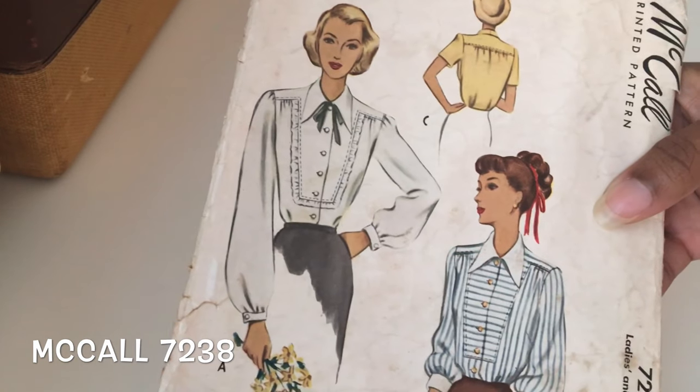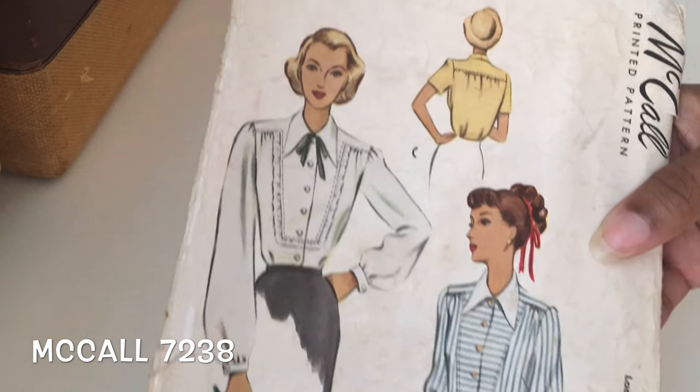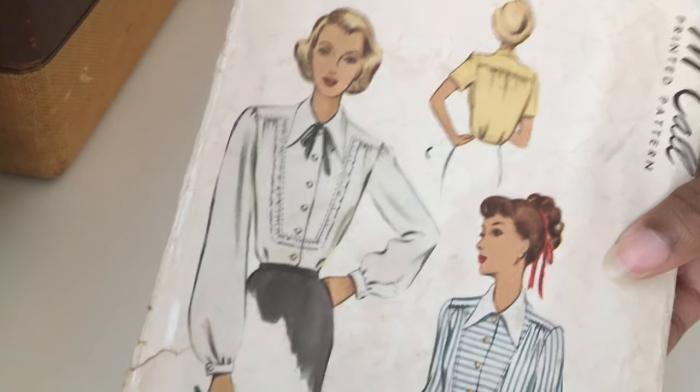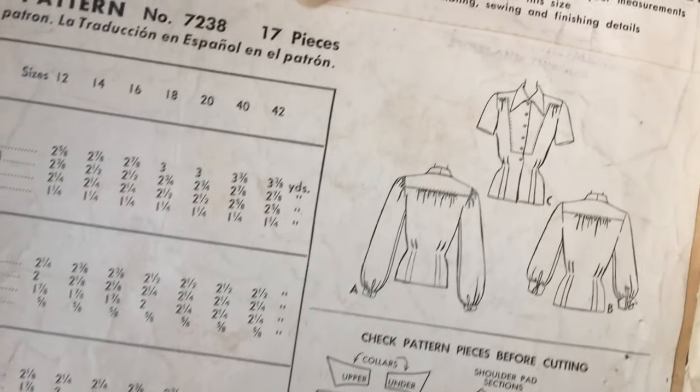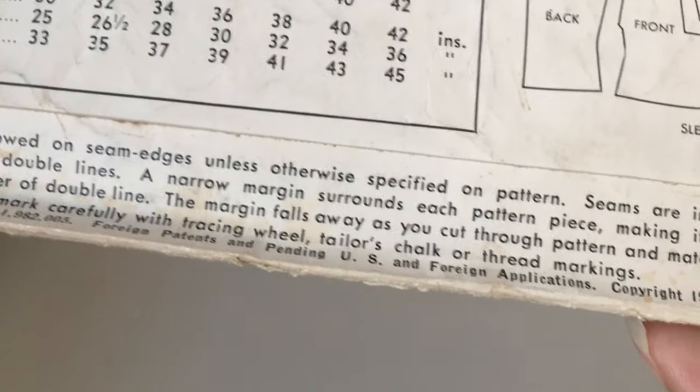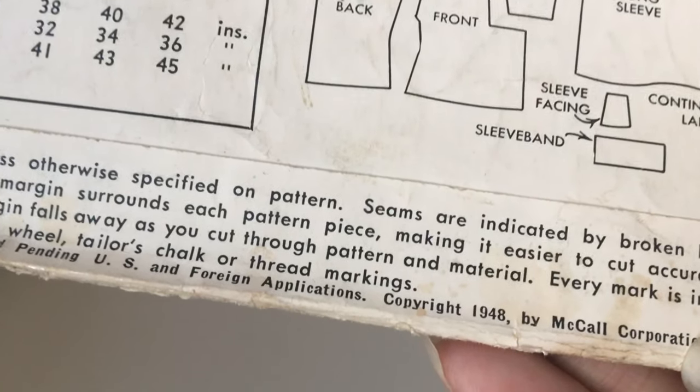McCall 7238 is a rather interesting blouse pattern from 1948. The tuxedo-esque look about it makes it super unique, I think. And there it is, copyright 1948.